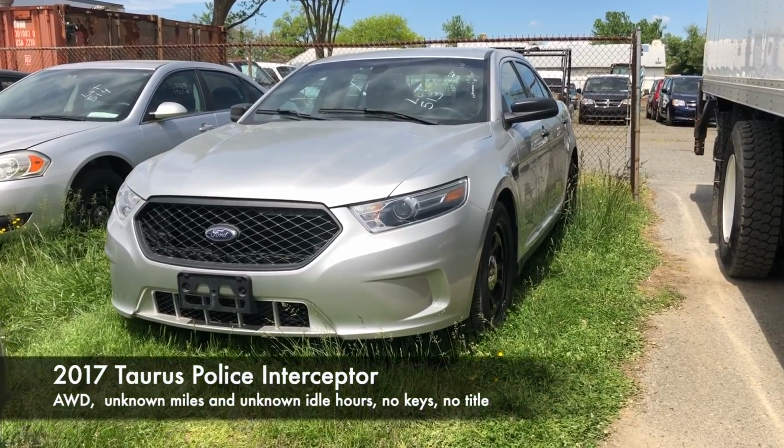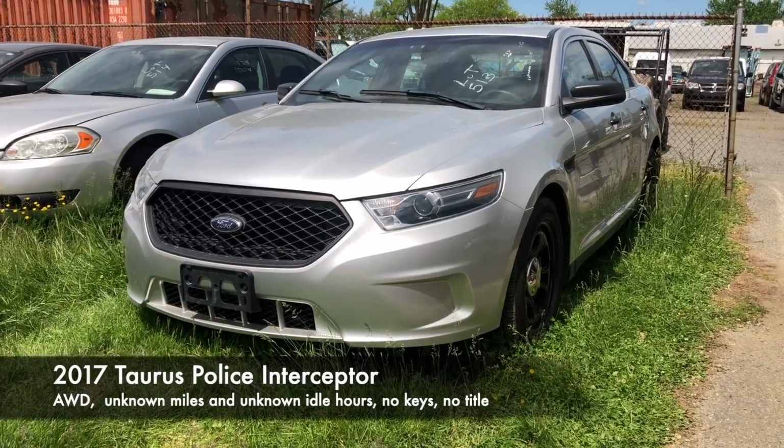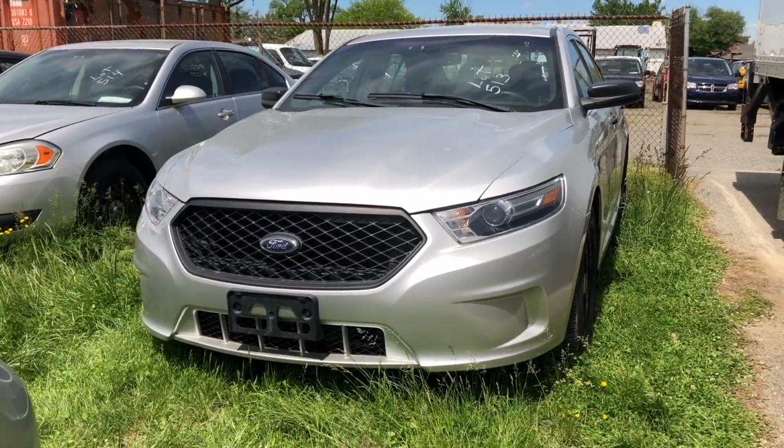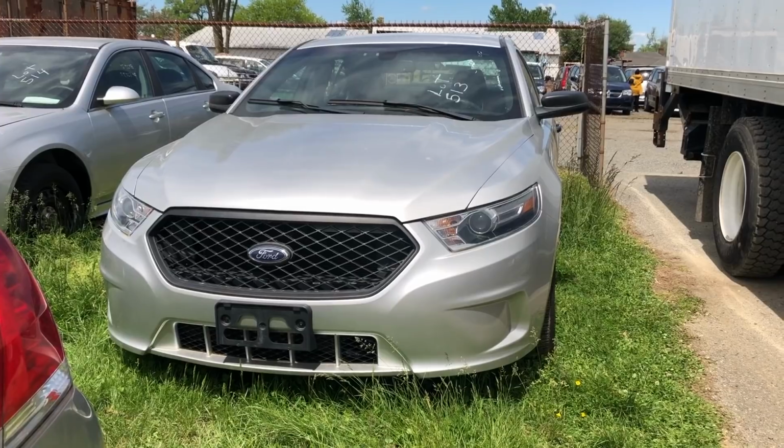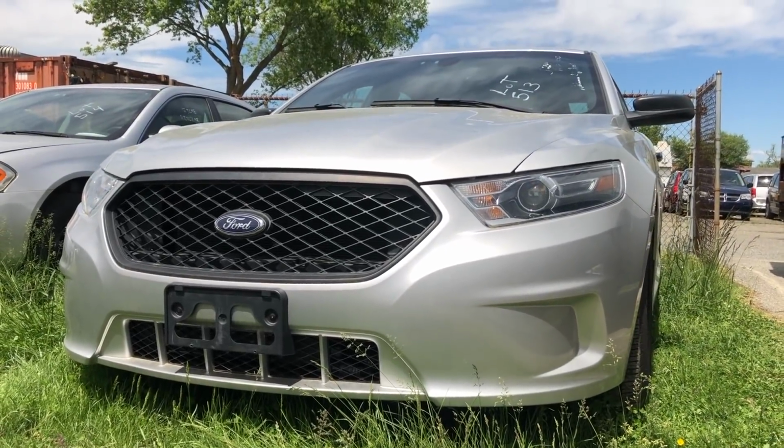And right down the row, here's a twin. This is lot 513. Again, 2017 Taurus Police Interceptor all-wheel drive. Bidding is at $1,010. And this is the one I'm interested in. Actually, it looks like it's in a little better condition. I'm sure it's from the Department of Corrections as well.